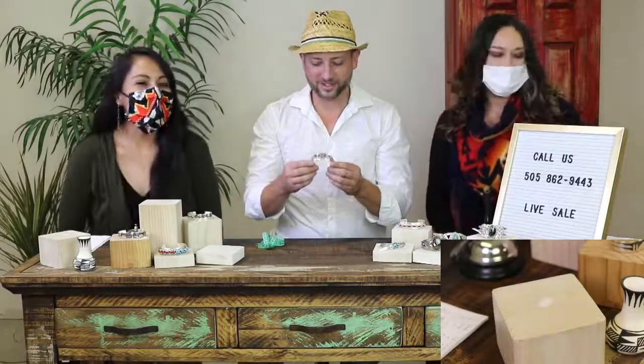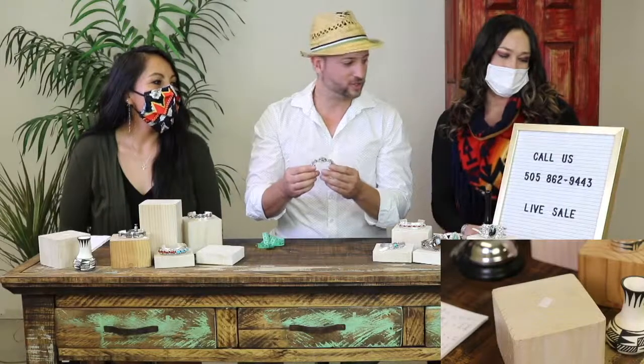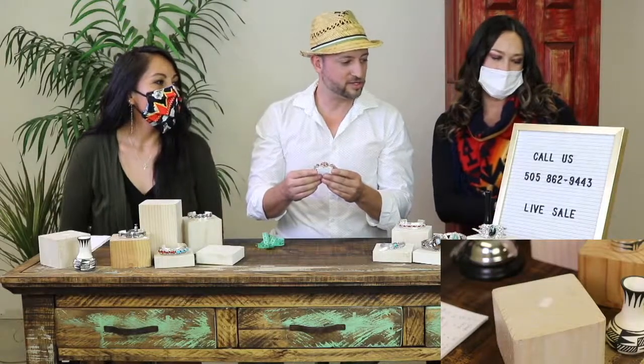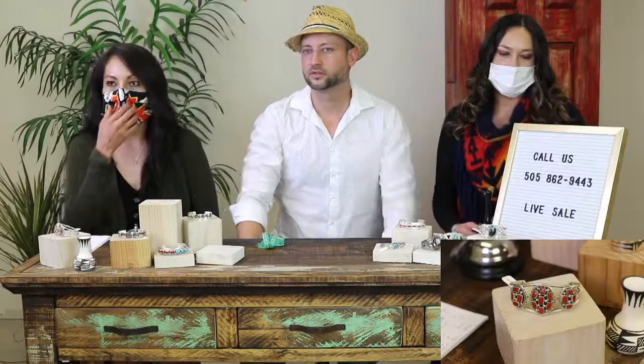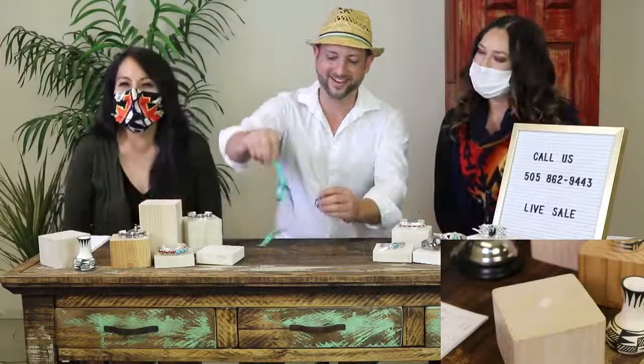This bracelet, the coral cluster bracelet, is originally priced at $500. Again, $100 off today. We'll be selling that for $400. Wow. What was the size on that? I don't know. Thank you, Cindy. Can we do it? Go for it.